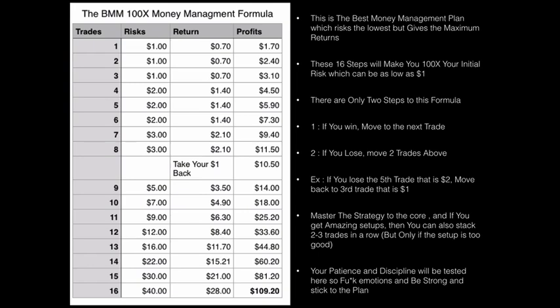What will happen is after every trade, you will go to the next step. So let's say you start here with $1, then the next trade will be $1 again, then third, fourth, fifth, and likewise. There are only two steps to this formula. If you win, move to the next trade, and if you lose, move two trades above.